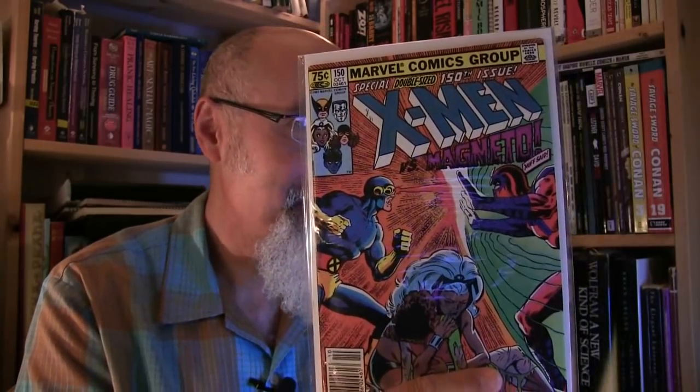Here's another book I picked up. I had to do it. It's Uncanny X-Men number 150, Chris Claremont's Uncanny X-Men. Let me see if I can find it to show you the cover. There we go. So Uncanny X-Men number 150 ended up costing me 99 cents, and he's graded this thing at 7.5. It's a good deal, a nice deal.